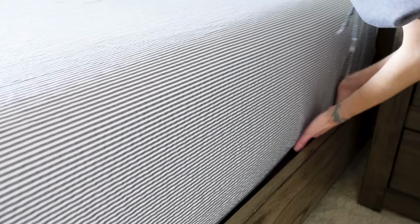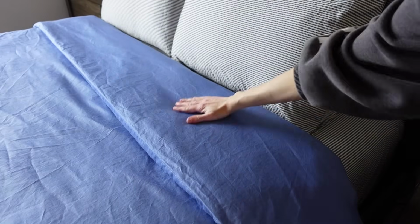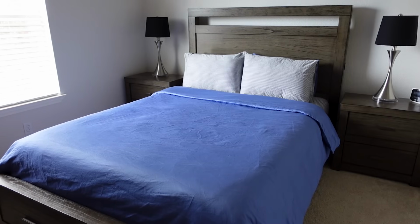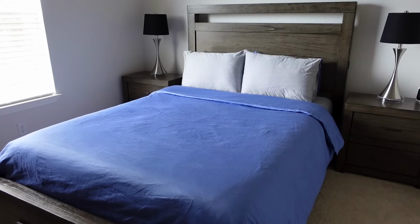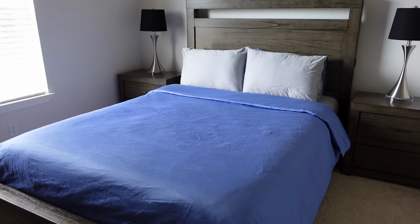Now, one of the things I really like about these Luxe Sateen sheets in particular is that they feature a luxurious 480 thread count and have a slightly luminous finish. You guys, this looks so much better than it did before, and it also feels really good to know that all of my future guests are going to be sleeping on way more comfortable sheets.